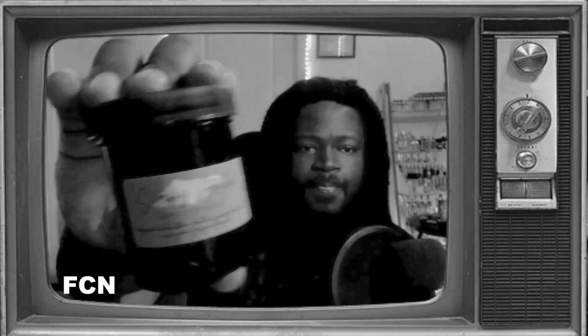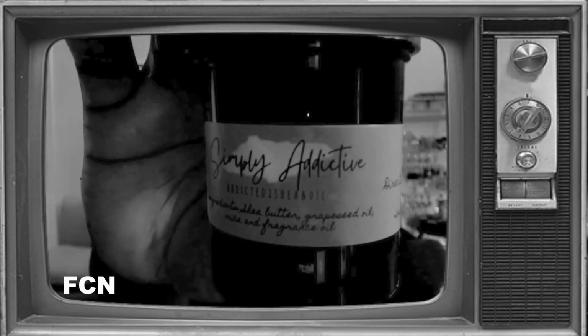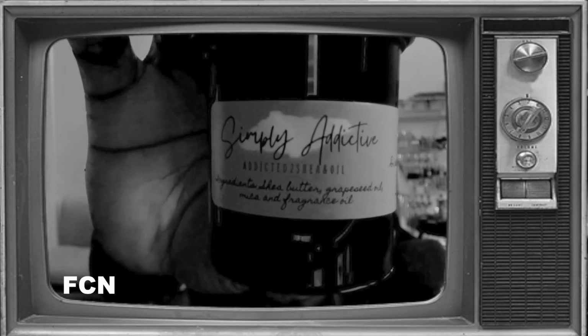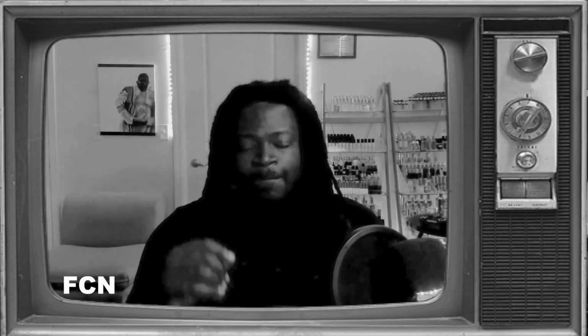Now, these particular products are from a company called Simply Addictive. Ingredients are shea butter, grapeseed oil, mica, and fragrance oil. I love the aesthetics of this jar, and I believe this is a 4-ounce jar if I'm not mistaken. This here is a whipped shea butter. So this is going to be something that I can use on body fresh out of the shower to add a little bit of moisture, to add some nice oils and nourishment to the skin with that shea butter, as well as a nice fragrance of my choosing. She has a huge selection of fragrances.